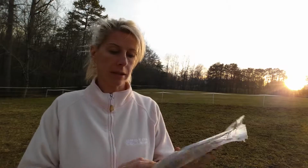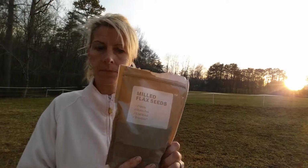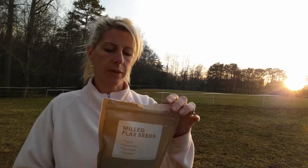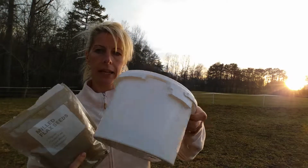I buy these, they're 12 ounces. They go through 12 bags of these every 2 weeks. So it's already prepackaged. I've already opened this one. I put 3 in a bucket like this. This is just an old bucket that I had hanging around.